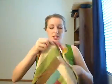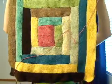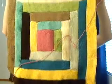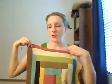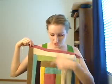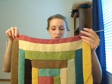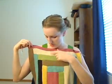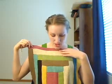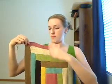The Log Cabin Baby Blankie is coming along nicely. It's getting quite big now. Let's see. 1, 2, 3, 4, 1, 2, 3, 4, 1, 2. Yeah, the pink one is my last stripe of what will be the fourth one out from the center square. I'm hoping to get 8 stripes out. 1, 2, 3. Oh, excuse me, that's the 5th stripe. I'm hoping to get 8 stripes out from the center square, so at least 8.